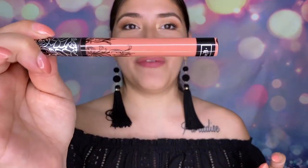I will be using the Garnier Skin Active micellar water, the blue cap one, because it's just really good to take off waterproof mascara or liquid lipsticks. So just an FYI, I do have dry lips in general, so if they start looking a little crusty, you know why.